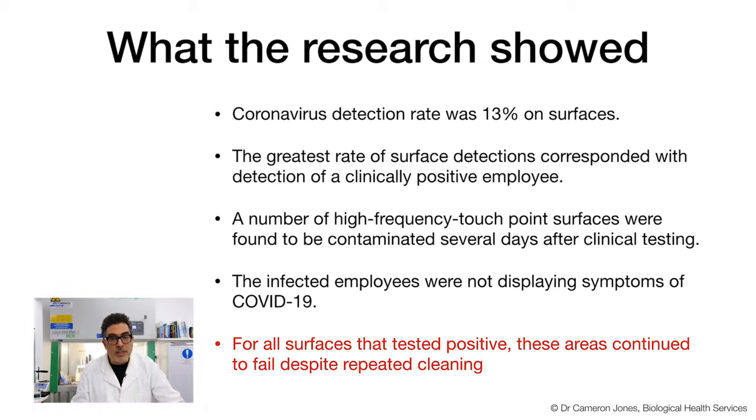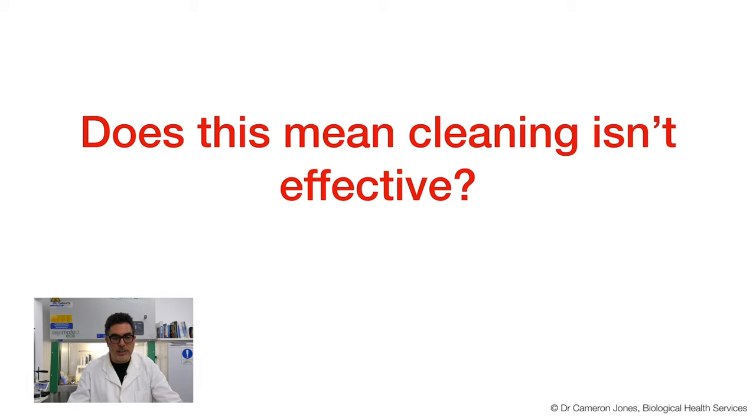Another very concerning problem highlighted by this research was that successive testing on different days of the same and similar high-touch objects returned a failed result, meaning that even though the cleaners were diligently applying their normal day-to-day work practices, they were not successfully removing the virus. And so the next question you might be asking yourself is, does this mean that cleaning isn't effective?